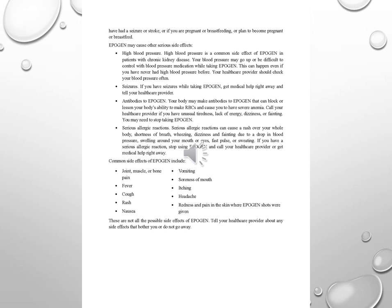Before taking Epogen, tell your doctor if you have heart disease, have high blood pressure, have had a seizure or stroke, or if you're pregnant or breastfeeding, or plan to become pregnant or breastfeed. Epogen may cause other serious side effects. High blood pressure. High blood pressure is a common side effect of Epogen in patients with chronic kidney disease. Your blood pressure may go up or be difficult to control with blood pressure medication while taking Epogen. This can happen even if you have never had high blood pressure before. Your healthcare provider should check your blood pressure often.